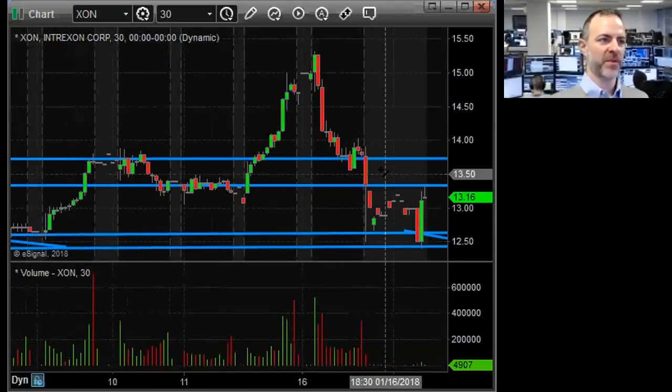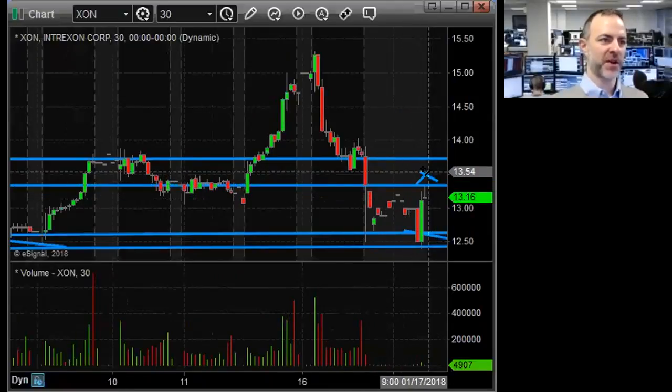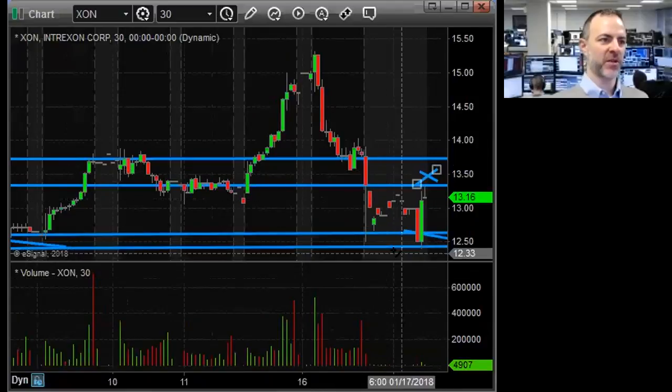It's another one that I would definitely be shorting on the open. Looks like I already got the 1330. Anywhere above there in this area right here, or play down to here.